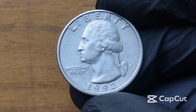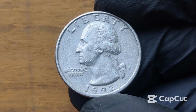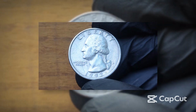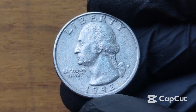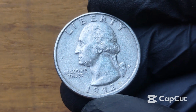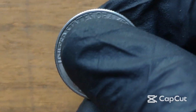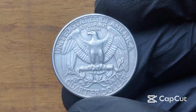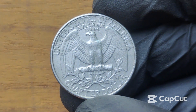The Washington quarter has been a staple in American currency since 1932, honoring our first president, George Washington. In 1992, the Philadelphia Mint produced millions of these quarters with the letter P mint mark, which is common for coins struck at Philadelphia. Most of these quarters are worth their face value, 25 cents. But a rare few from this year are worth much, much more.